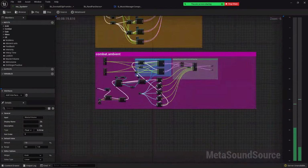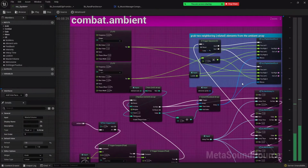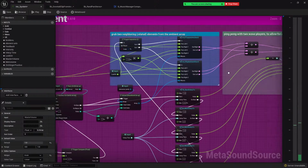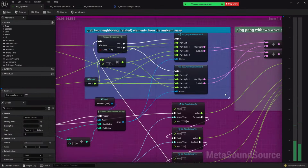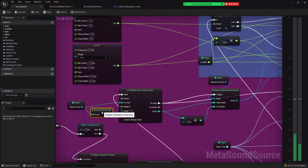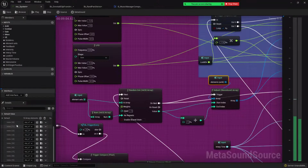So I got some LFOs here that are driving the panning of these ambient chords. There are these two composition nodes, MX play ambient chord. There's some funny stuff going on here with how I'm grabbing the wave assets for these ambient chords. Basically, there's an array called elements, and I group them together in a single list. It's kind of funky. Essentially the idea is that they exist in pairs of two, and I wanted to trigger them together, but randomly pick a set of two.